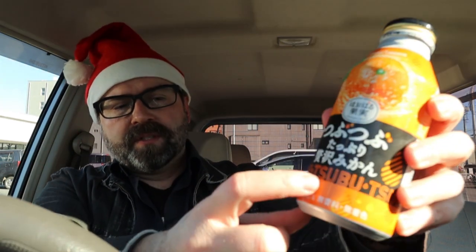Tsubu Tapuri luxurious Mikan. Mikan is Mandarin orange, and they use the word Tsubu Tsubu. It's more than just pulp. It's pulp to the max. You know when you crack open an orange, and there are those little tiny individual nodules in there? That's what's in here. When you bite into those, they're gonna explode and be super juicy.